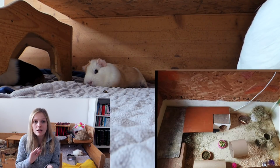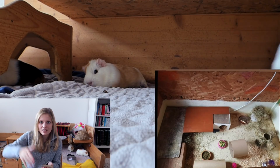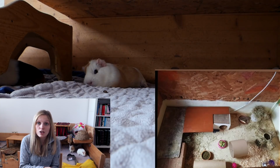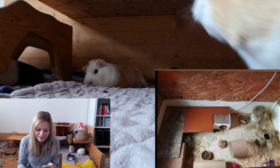I can promise you guinea pigs love everything that's really dark, and also the fact that it looks kind of low, so it doesn't look as high up as this level, for example. This is going to make it even more secure and darker, and the guinea pigs are just going to love this so much. The darker and the lower the roof is, the more they love it. I think this is really great.